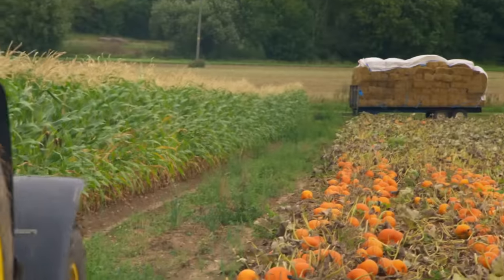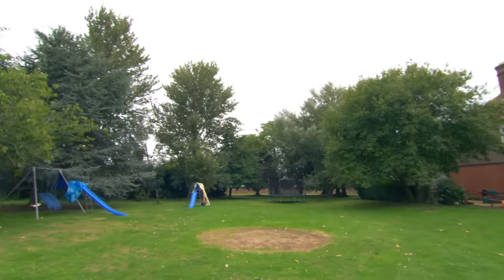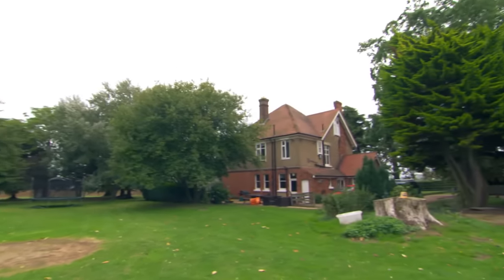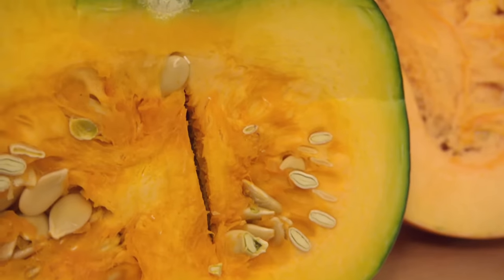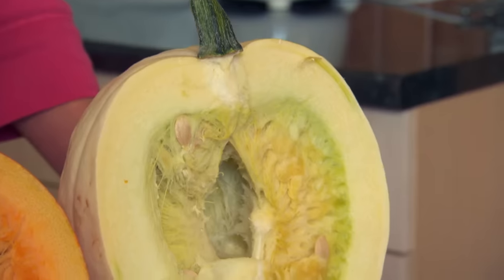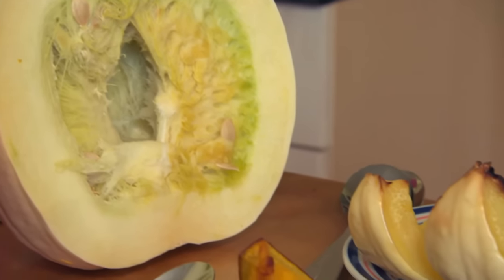Enough of the fun and games. I've got some serious tasting to do. So, show me the pumpkins. Verity has lined up an impressive harvest to taste. They come in all shapes and sizes, but I'm on the lookout for something sweet.